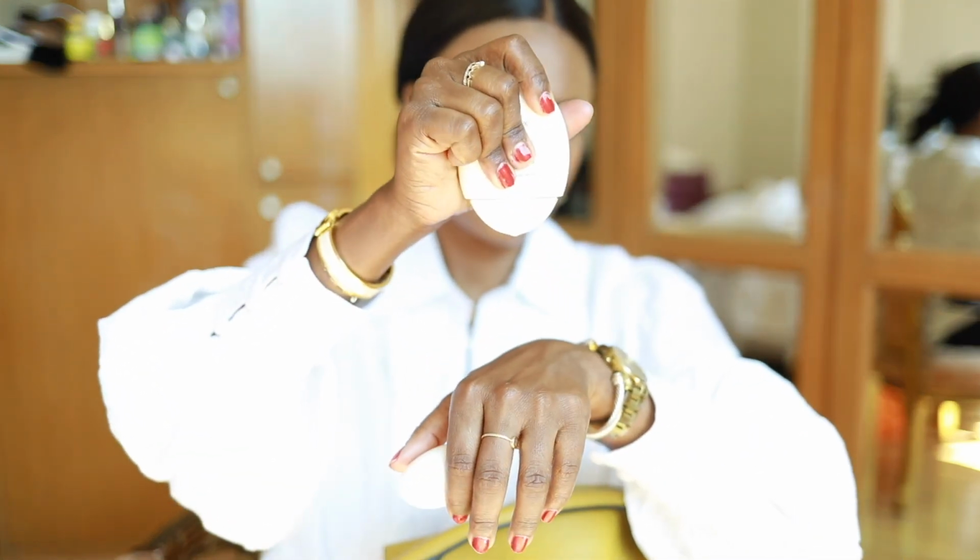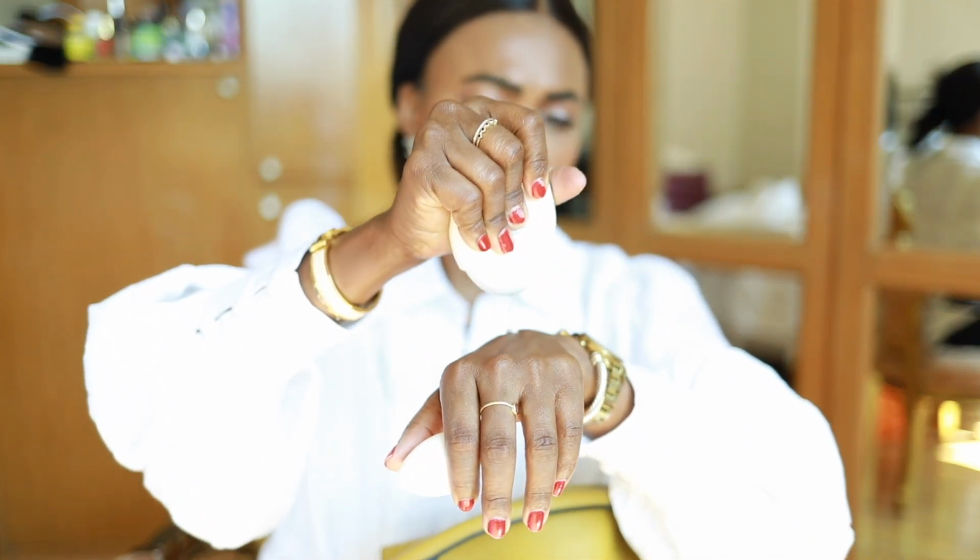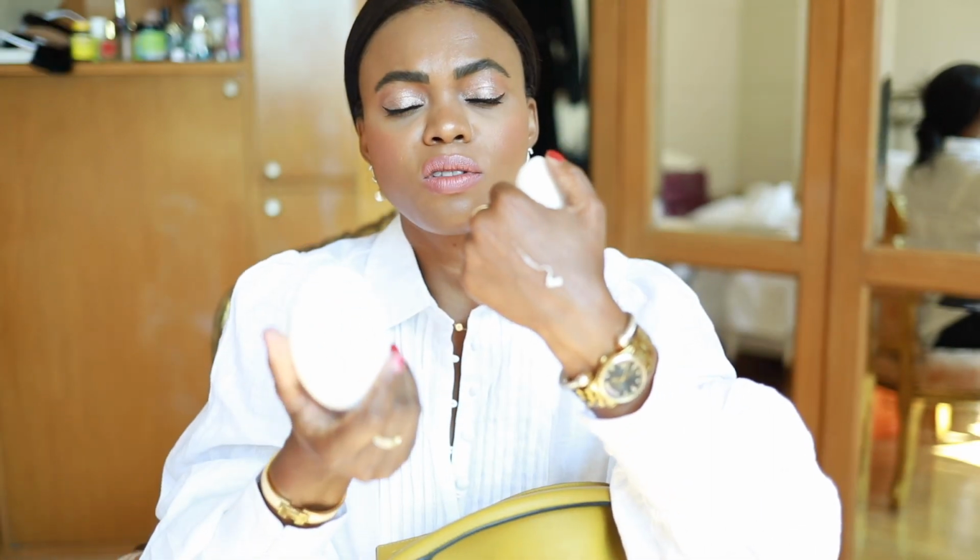See, you have to squeeze it really hard. There's not much left, but this is one of the best hand creams.